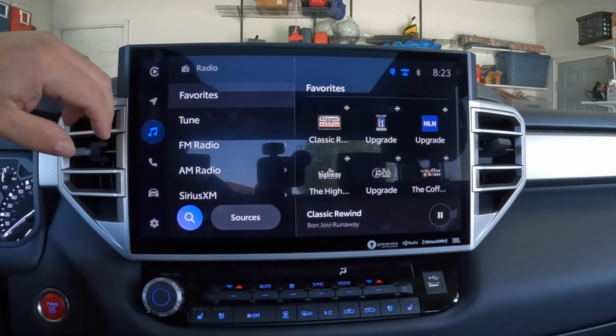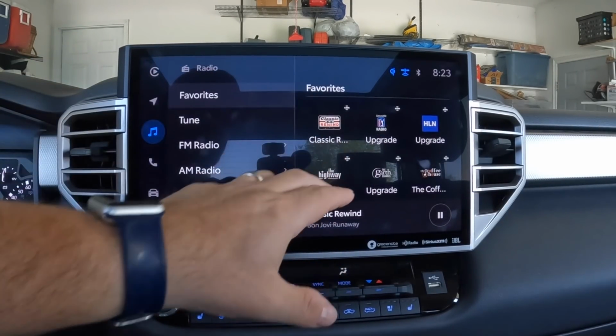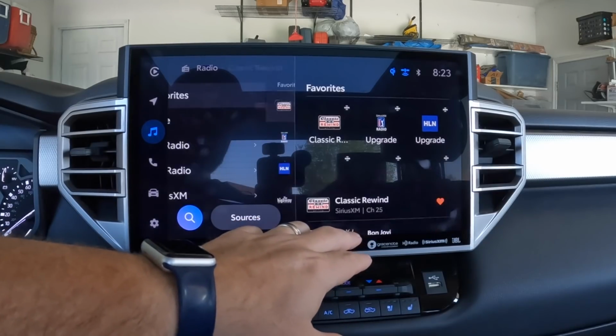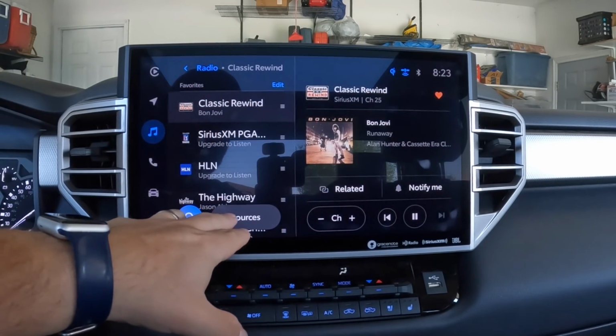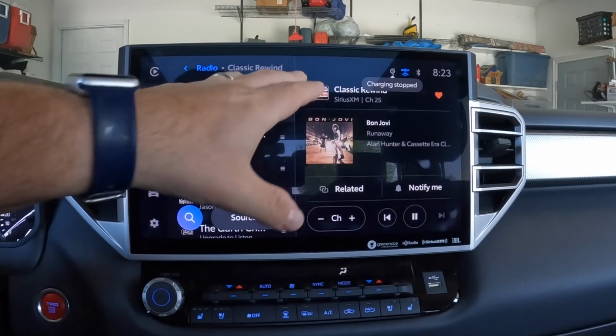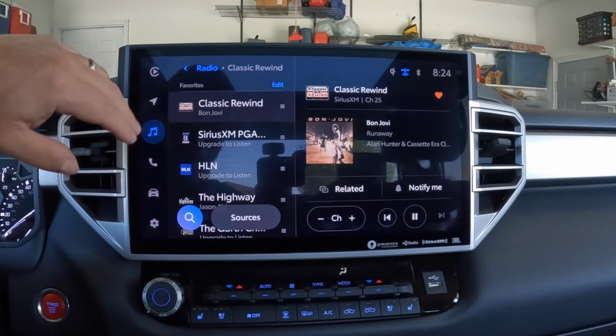Radio, this is kind of the controversy for a lot of people, that they don't really love, is that you can set up favorites. If you do, that's great, and then you have to click here to have the album art show up, and then you have this over here too. It's just, there's a lot going on here. There's a lot of conversation about different ways that they could do this a little bit better.